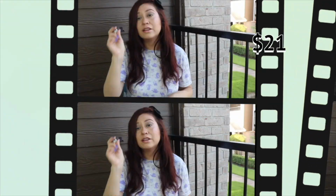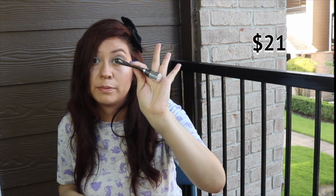Now this is another primer, but it's not for the eyes, it's for the face. I think I got this months ago. The Becca Evermatte Poreless Priming Perfector. Now here's the thing about this product, it's interesting. If you have very dry to extra dry skin, don't get this. Just don't get this. I have normal skin, and to be honest, would I ever buy this again? No. And here's why. Now, if you have oily skin, this would be like your best friend.